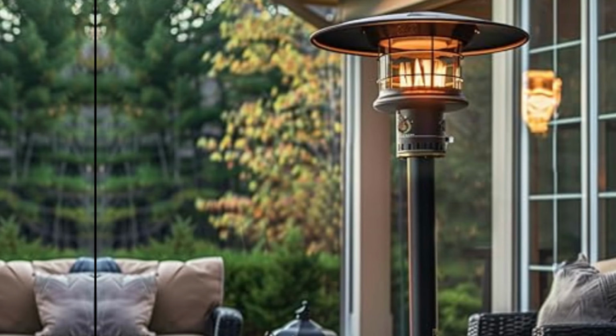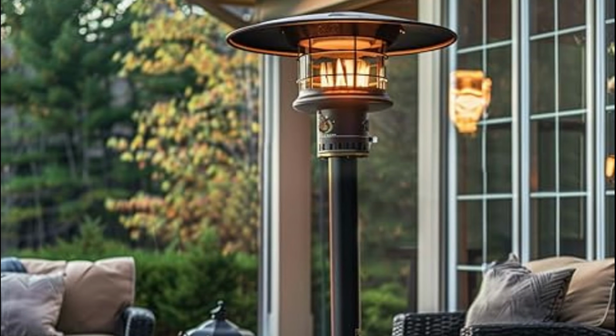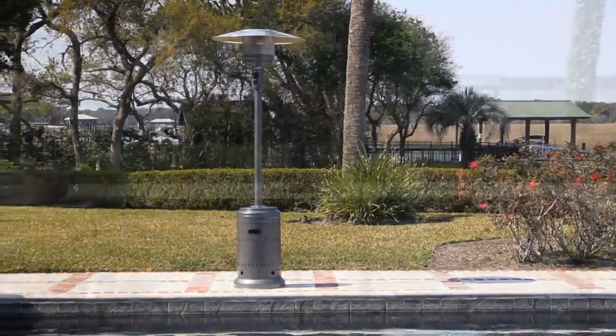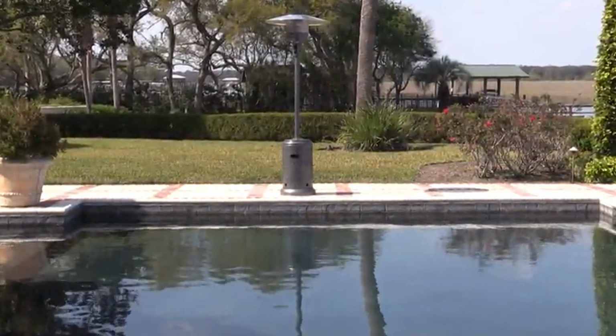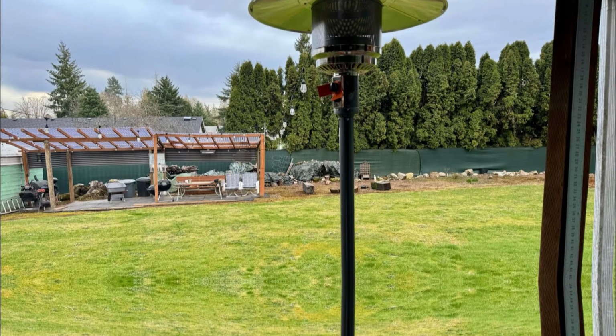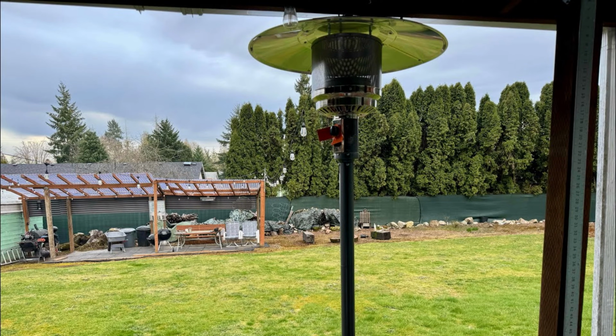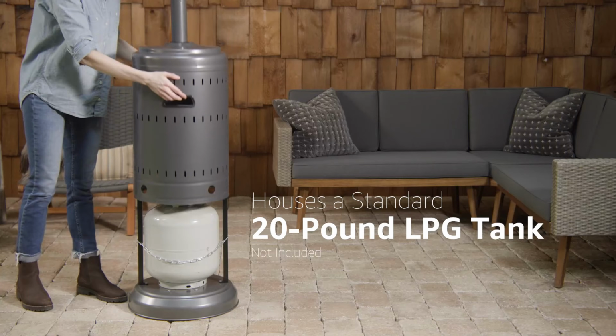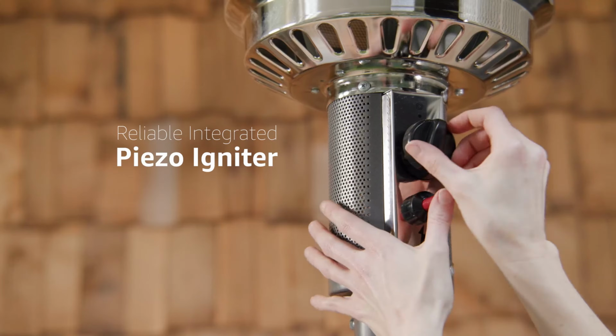First, its impressive heating capability radiates warmth up to 9 feet away, making it perfect for your patio or near the grill. You won't have to worry about those chilly evenings again. Safety features like the auto shutoff valve give you peace of mind. If it tips over, the heater automatically turns off, ensuring safety during your gatherings. Additionally, its ETL certification confirms that it meets high safety standards.